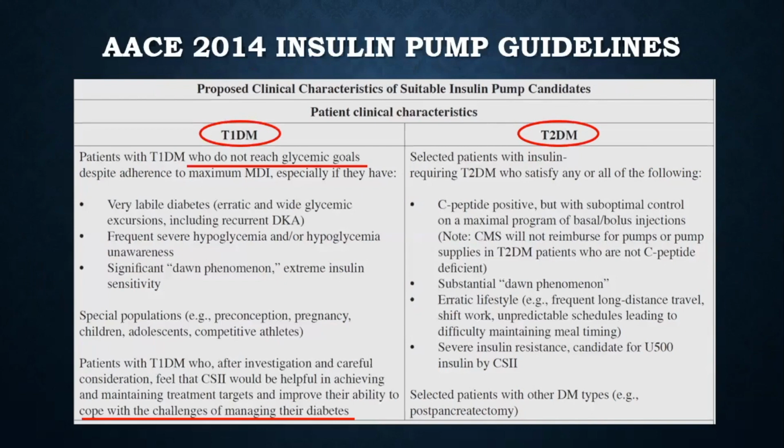Those who are not reaching their glycemic targets, so people with high A1Cs who have very labile diabetes characterized by extreme glycemic variability, so multiple highs, multiple lows, and also those with recurrent DKA. Those who have frequent hypoglycemia may be able to adjust things to help prevent that. And also an indication would be for those people who really need a little bit more flexibility and have challenges with schedule and managing their diabetes. In type 2 diabetes, we'll talk about some of the recommendations, but a lot of times this also depends on insurance. So qualifying for pumps with type 2 diabetes is a little bit more complicated, especially using Medicare coverage.